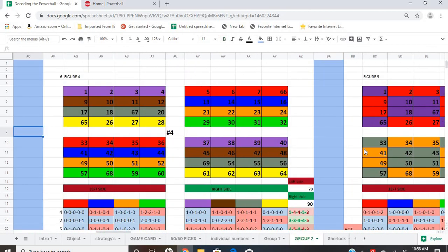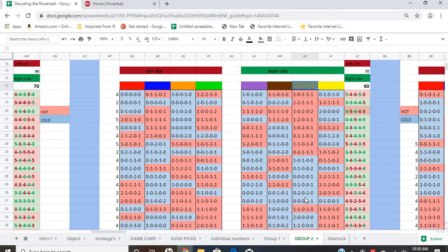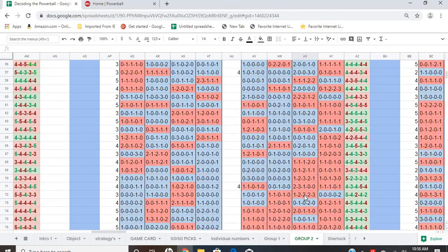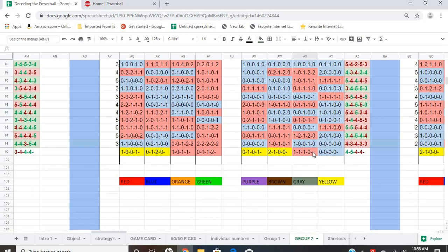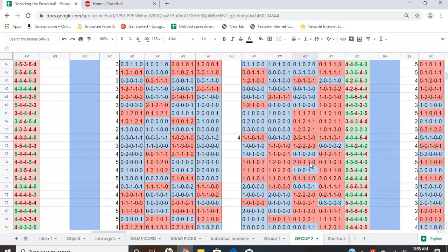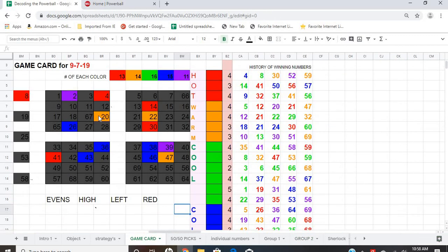Oops, kind of got ahead of me there. Okay, so what I'm going to go with is gray. So as I scroll down here, you can see that things have been pretty hot. Okay, so I'm going to go with the 0 right here. And I'm going to get rid of these gray numbers, and that's the 17 and the 69. So I'll get rid of the 20. Hopefully that number doesn't come up.